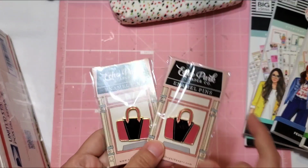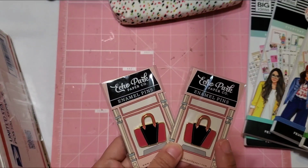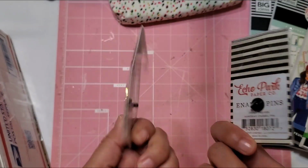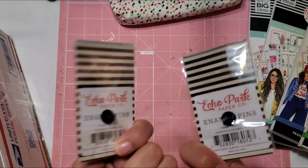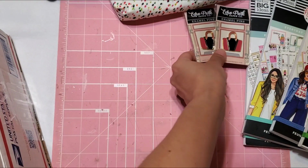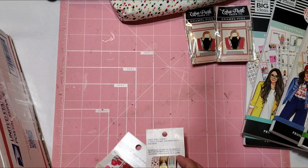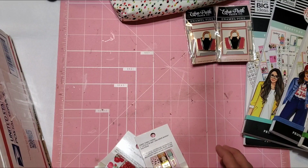Alright, so then she also sent me some enamel pins. It's so funny because I started collecting BTS enamel pins, but this one is so cute. It has like the little fashion purse. I love it. And these are by Echo Park. So cute, perfect to add to like your little lanyards if you're going let's say to a planner conference and they give you a little lanyard, or you can put them on your name tags, why not?